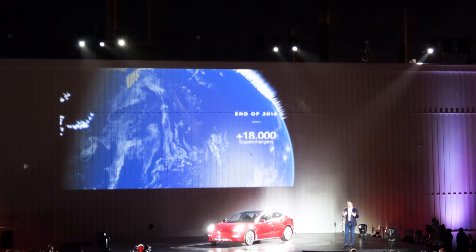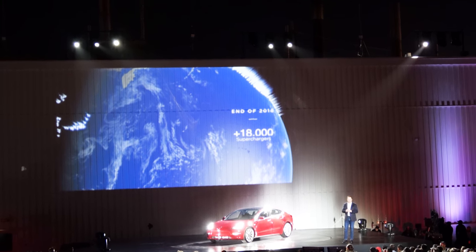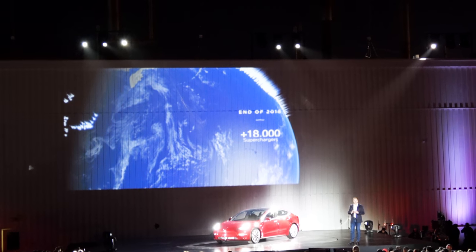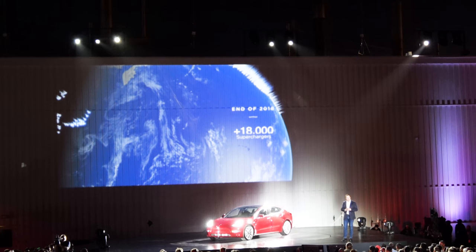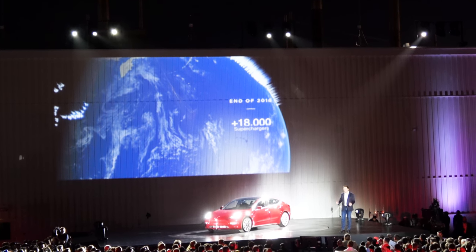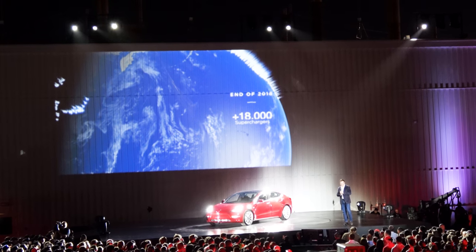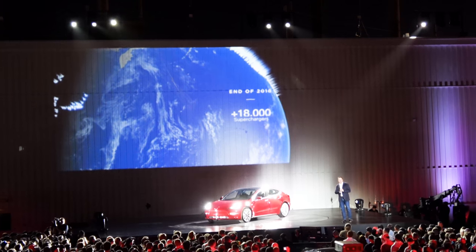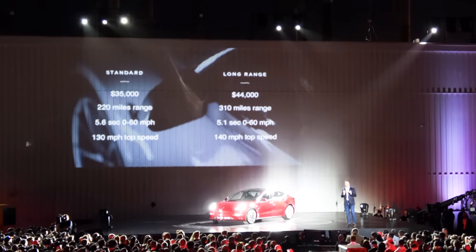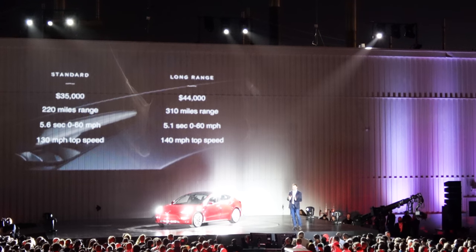And essentially, you'll be able to go almost anywhere in North America, Europe, Asia, Australia, and the Gulf area by the end of next year. Eventually, you'll be able to go anywhere on Earth. Yeah. So, thank you. And actually, technically, you can go anywhere on Earth, because anywhere there's electricity, you can charge your car. So the Supercharger is just about being able to charge your car really fast.